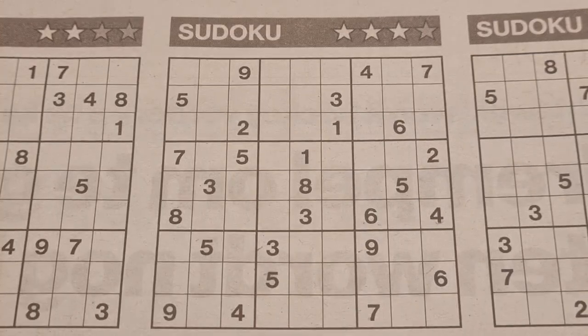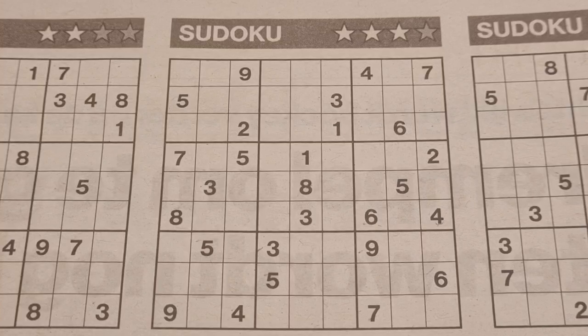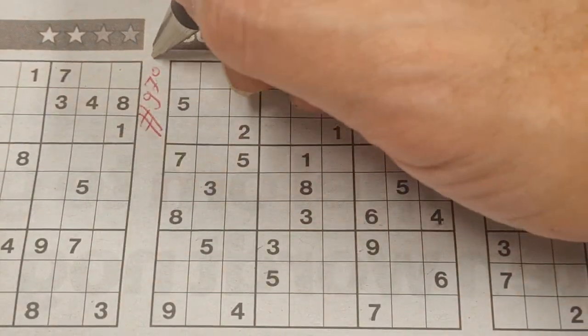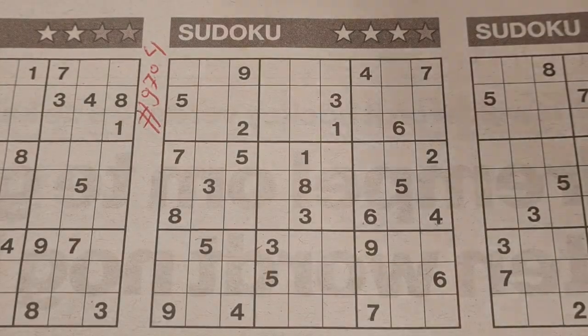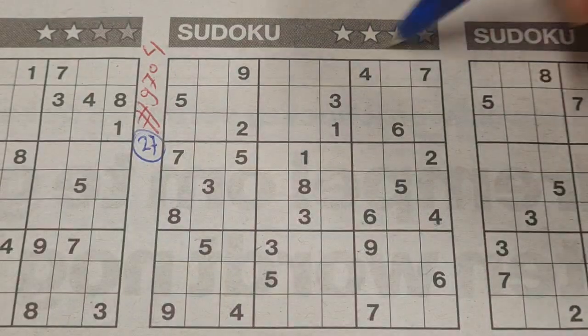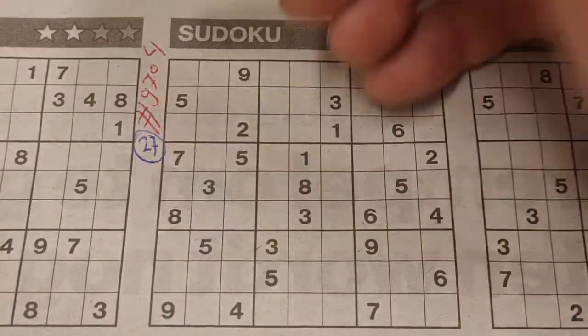So the first one I will do is the 3 Stars Sudoku number 9704. And before I start, I always count the printed digits. This one has 27 printed digits. Usually the 3 stars puzzle has 25. This one has 27. Should be a 1 star.